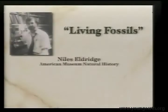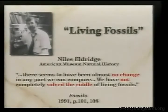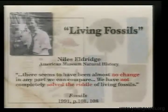Niles Eldredge, a cohort of Stephen Gould, curator of invertebrate paleontology at the American Museum of Natural History, says there seems to have been almost no change in any part we can compare. These animals that began back at the bottom of the column are still alive today, and there's not been any change. He says we've not completely solved the riddle of living fossils. They should have evolved, and they shouldn't be alive. They should have been replaced. And he gives a number of illustrations.